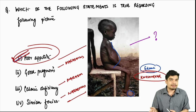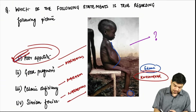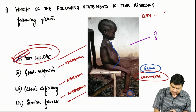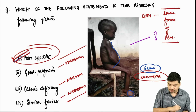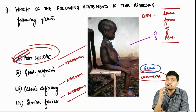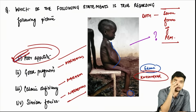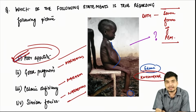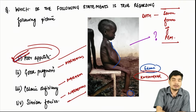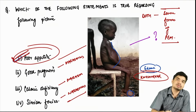Both kwashiorkor and marasmus are protein energy malnutrition. Both are severe forms of protein and energy malnutrition. So there is protein deficiency, there is loss of protein in both. It is not that in kwashiorkor there is loss of protein and in marasmus there is not loss of protein, there is only calorie deficiency. No, that's a rubbish concept. That was an old concept. Let's actually learn the difference between kwashiorkor and marasmus today for the first time.